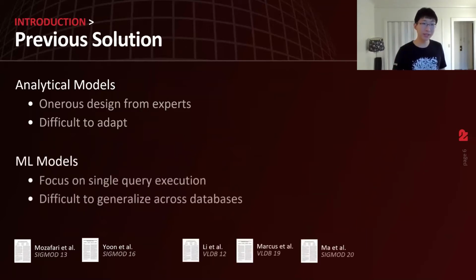Another category is ML models, which can be automatically derived by ML algorithms given some feature engineering and training data. So they definitely need less manual effort and are easier to adapt. But most of the existing ML models only focus on single query execution, which ignores other database components as well as the concurrent interactions among them. Furthermore, there's a lack of a principled training data generation framework for those models. Typically the models are just trained with data generated from one or a few canonical workloads, but results show that models trained that way may not generalize well to new databases.